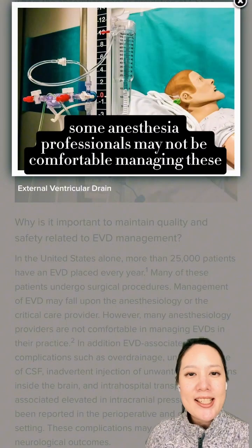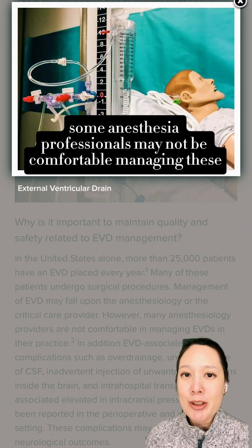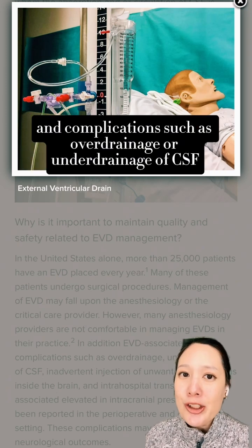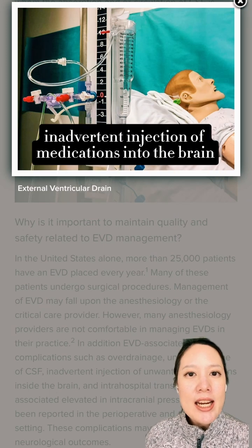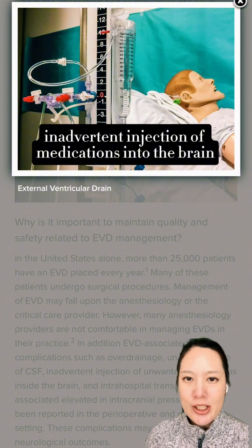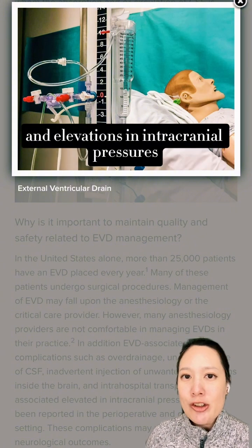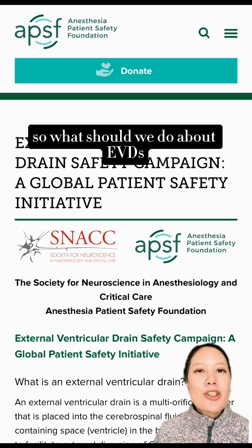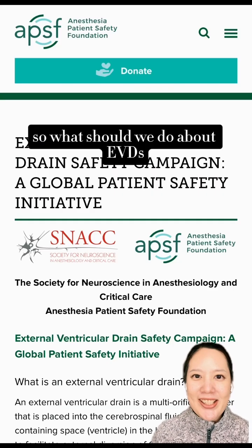However, some anesthesia professionals may not be comfortable managing these, and complications such as overdrainage or underdrainage of CSF, inadvertent injection of medications into the brain, and elevations in intracranial pressures can lead to poor neurological outcomes. So, what should we do about EVDs?